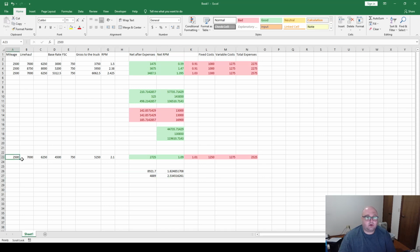So let's make this a little more accurate. So 2,500 equals sum of A23 times J27. So he's getting considerably less than the $2.80 per mile that I was estimating. So this would more accurately reflect what a Prime driver is making. So a solo Prime driver is making somewhere around $1.90 per mile, $1.91 per mile after fuel surcharge.